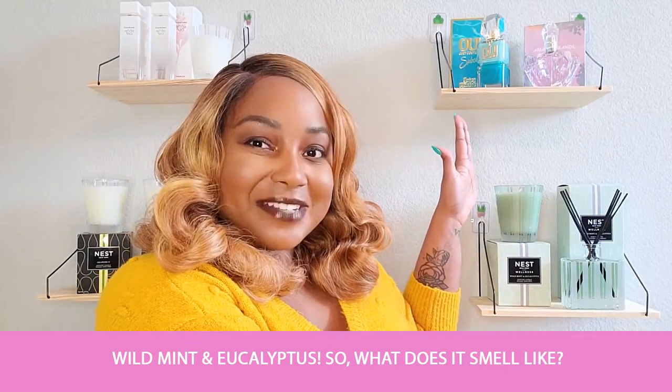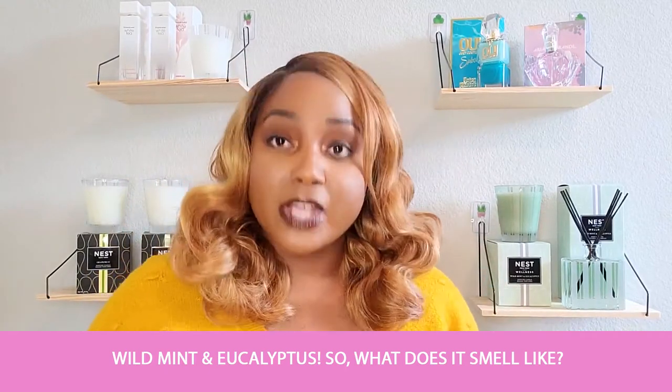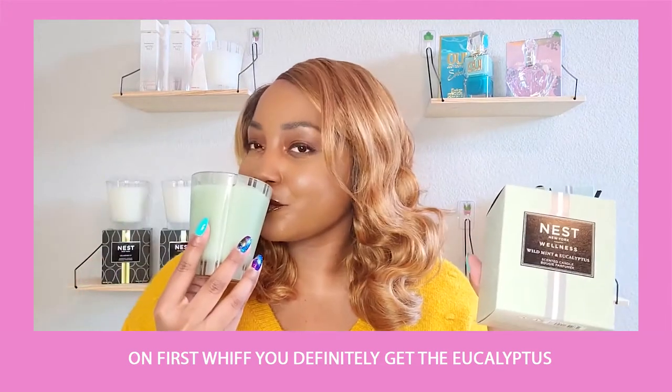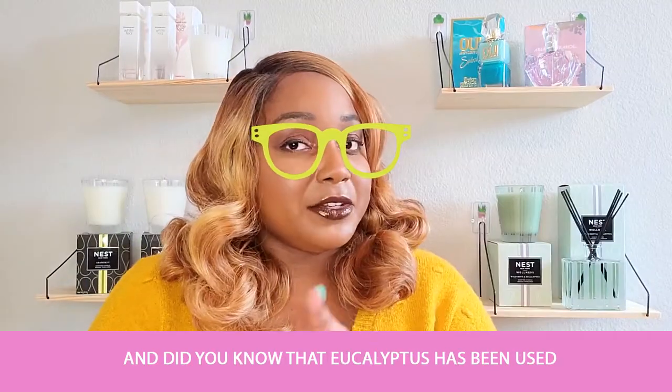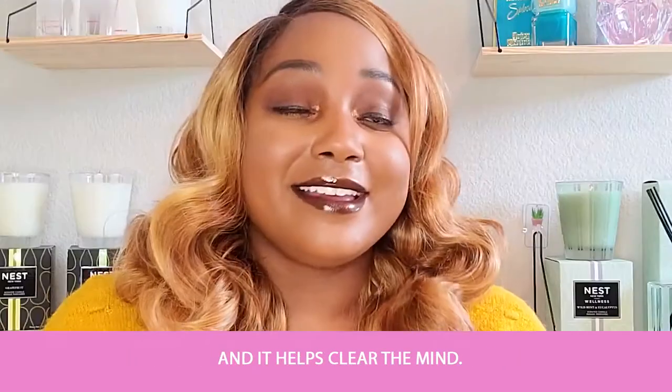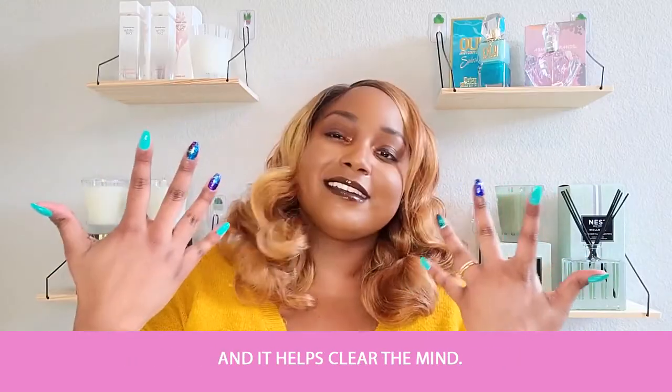Wild mint and eucalyptus. So, what does it smell like? On first whiff, you definitely get the eucalyptus. Did you know that eucalyptus has been used since ancient times for many medicinal benefits? And it can help clear the mind.